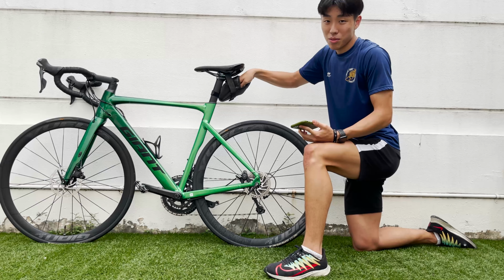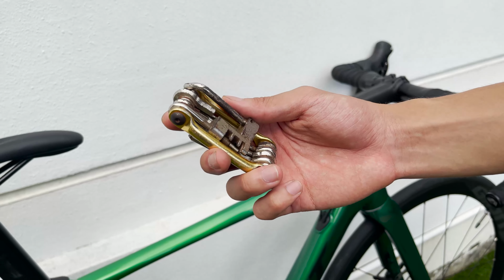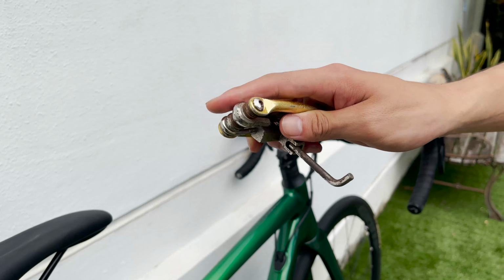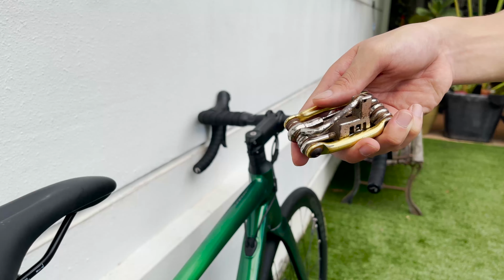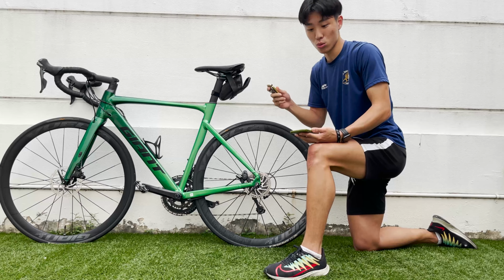Alright, so for the fourth item on this list, obviously you gotta have a multi-tool. So a multi-tool should come with every size Allen key for anything you need to do. If you need to unscrew things on your bike, a multi-tool is what you need, so don't forget your multi-tools.